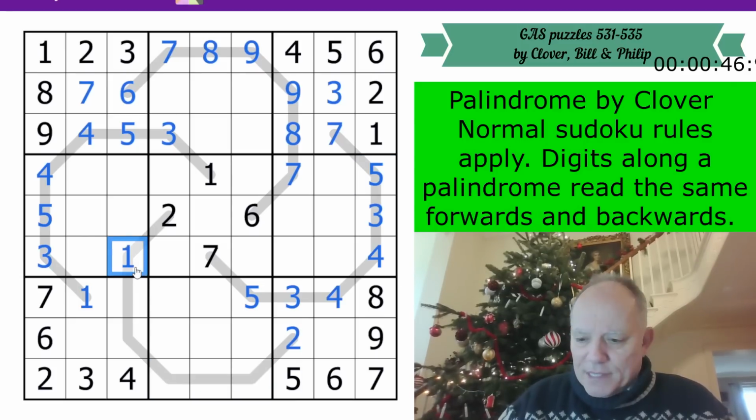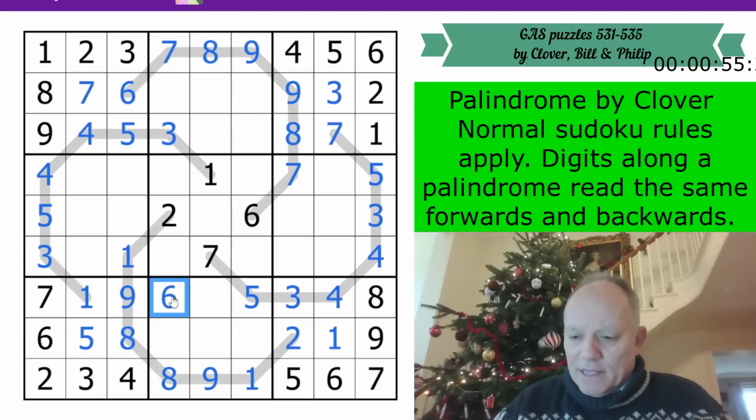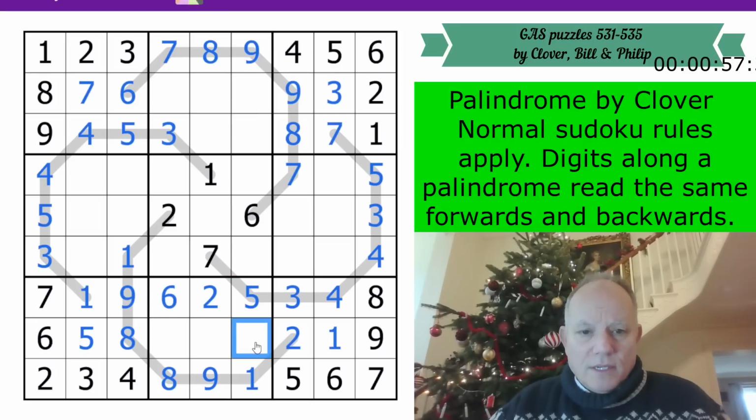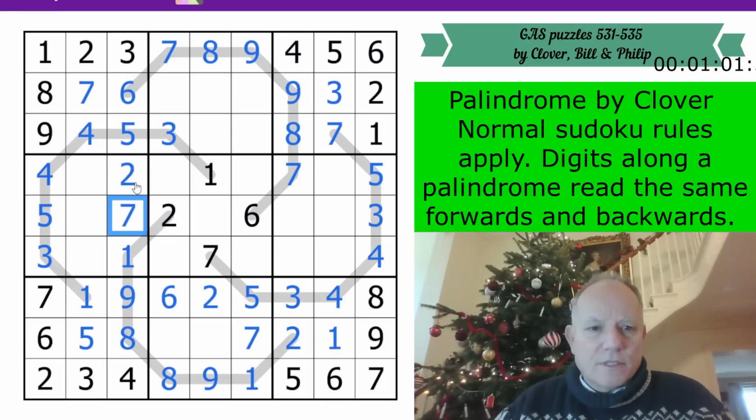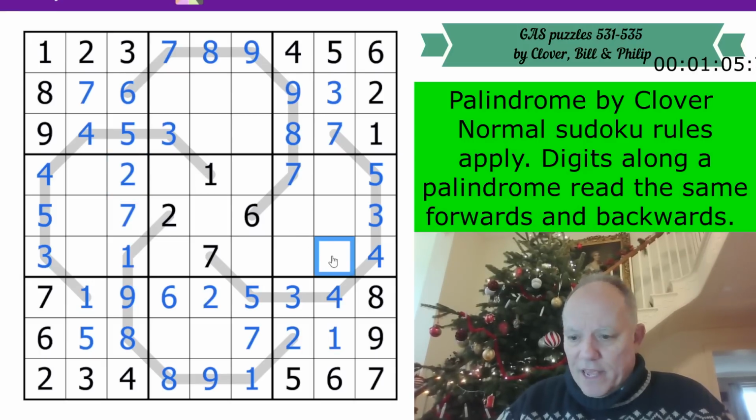We can do them on this side of the palindrome. My goodness, it's straight in. So that's all the corner boxes done, just like in a jiffy. That's 6 and 2. 7 is there. Can't do the remaining 3 and 4. 2 and 7 here. We need a 2 there.